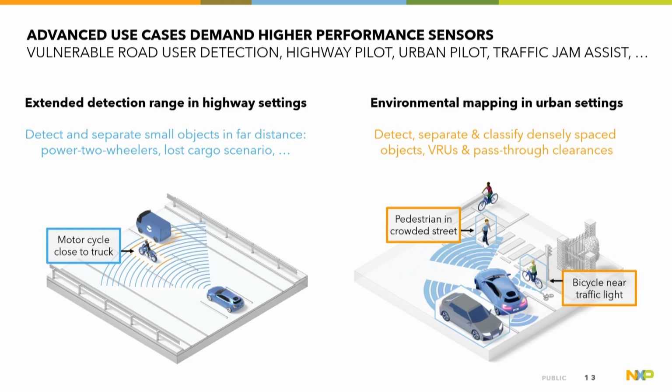On the one hand, there's the request for longer detection range. As I said before, front radar sensors, we commonly now see requirements to detect objects 300 meters and beyond. What is common? That is the necessity to be able to detect more reliably smaller objects, power two-wheelers, pedestrian, and the ability to more accurately separate small objects next to larger ones, like in crowded urban areas. So these are the underlying use cases that are driving requirements for future radar sensors.